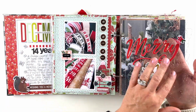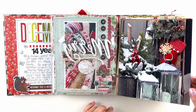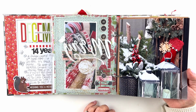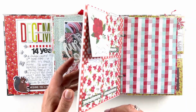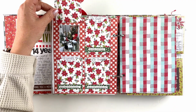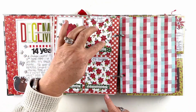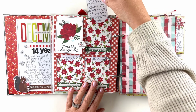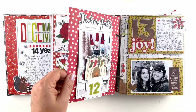And then foam stickers on top. So that overlays on top of a large photo that I printed out, and this is a close-up of some things that I put together on our front porch for the holidays. And on the back, I have another photo. That photo's a little bit further back, so you can see a little bit more of it. And then there are 1, 2, 3 pockets. In each of those pockets, I just tucked a little bit of journaling, talking about what I had done on the front porch.